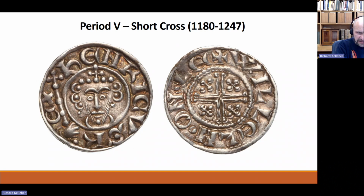But the basics are the same. You have this inscription that says Henricus Rex around the outside and the obverse, a bust in the middle with a beard, curls to either side of the head. This hand here holding a scepter which divides parts of the inscription, and then this short cross on the reverse, that's where it gets its name from, with these crosslets in the angles, and then the name of the moneyer and the mint divided by the word "on". So this one says Wilhelm on Le, so William at Lynn.